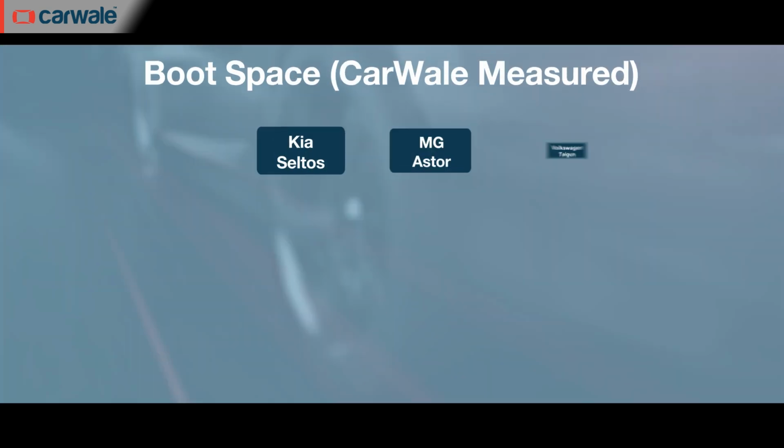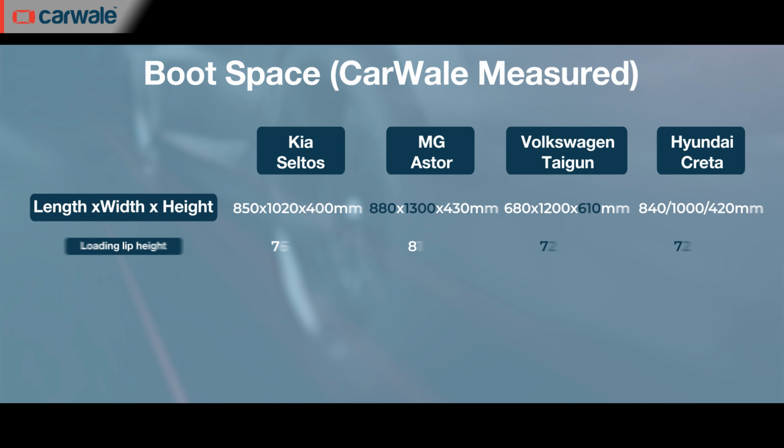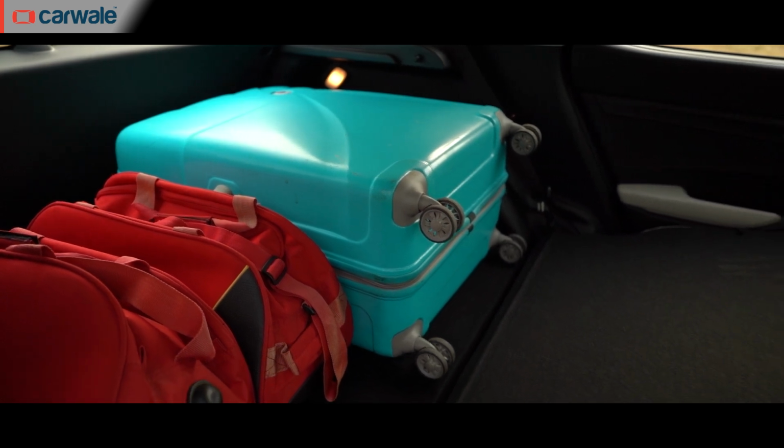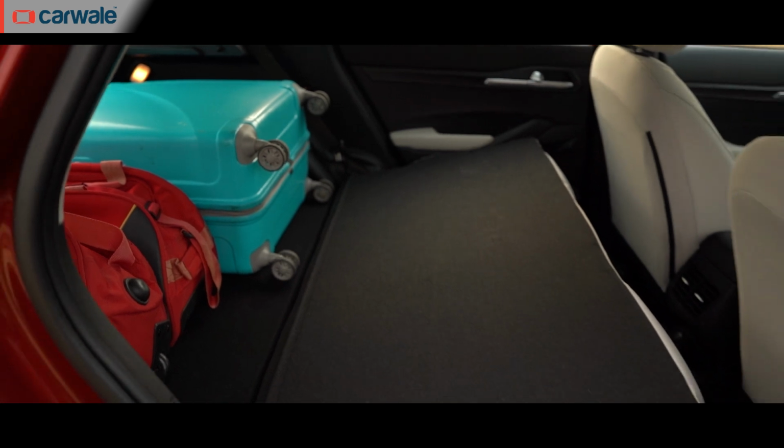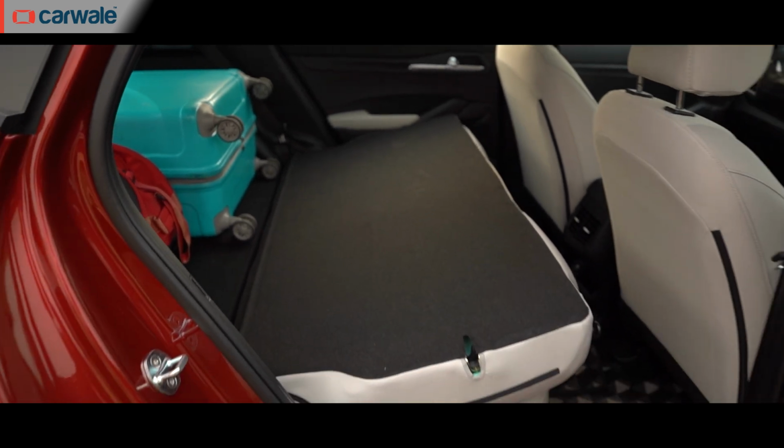That said, the 433 liters of boot space is one of the best in its segment with a wide opening for a long and tall boot. Interestingly, it can accommodate an extra large suitcase. Otherwise, 2 large suitcases can fit in with still space for more soft bags.